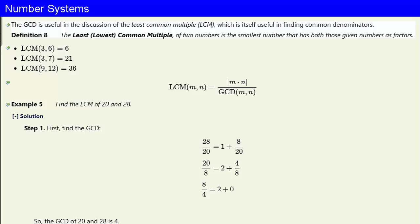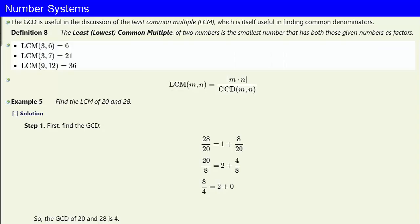The least common multiple of 3 and 6 is 6. It's the smallest number that has both 3 and 6 as factors. The least common multiple of 9 and 12 is 36. That's the smallest number that has both 9 and 12 as factors.